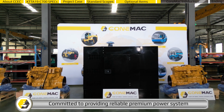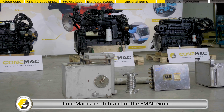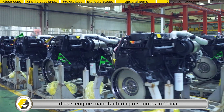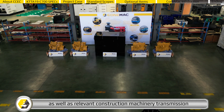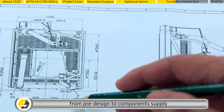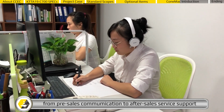Committed to providing reliable premium power system for global construction machinery manufacturer, ConeMac is a sub-brand of the EMAC Group that focuses on construction machinery application based on dozens of world-class renowned diesel engine manufacturing resources in China, as well as relevant construction machinery transmission and hydraulic supporting component suppliers. ConeMac provides one-stop solutions from pre-design to component supply, from installation to commissioning, from pre-sales communication to after-sales service support.